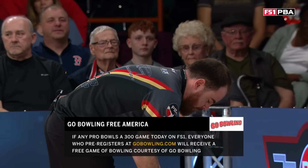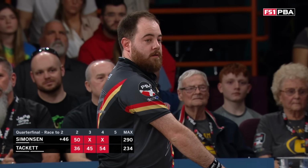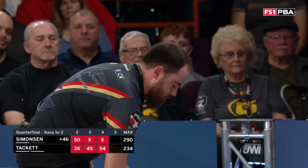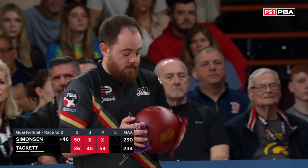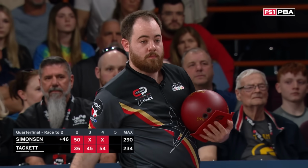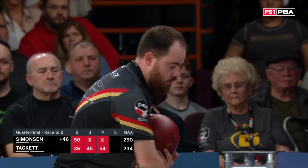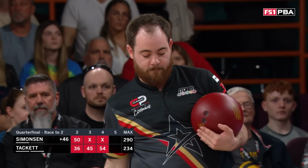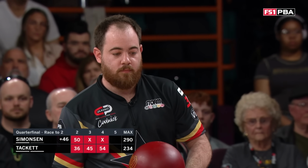Anthony will have one re-rack left in this game. Last week, Simonsen perfect on the right lane thus far through 4 frames, perfect on the right lane. He's got the dual Chamois going. He was so good last week. Yeah. Just really in complete control of everything.